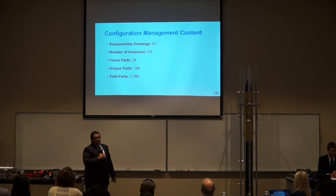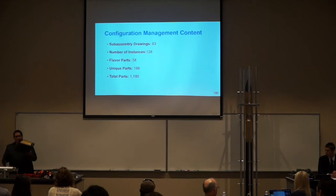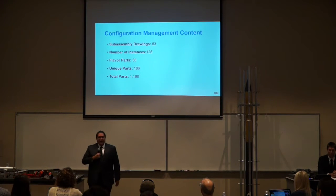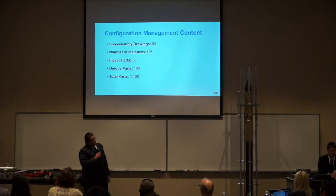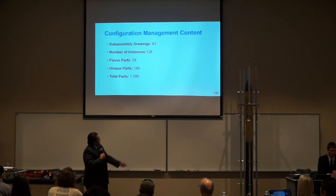As a conclusion, our configuration management documents, which are these and these other binders, consist of 63 total sub-assemblies, in which we can find 128 instances breaking up into 58 different flavors, giving us a total of 186 unique parts, and the total of parts used, as shown in here, is 1,180.